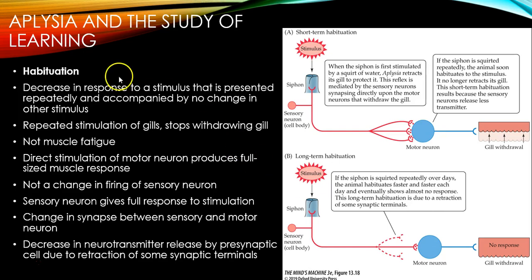Now, in terms of learning, we have two types we're going to talk about. The first is the idea of habituation. Habituation is the idea that if something happens over and over and over again, there's a decrease in response to that stimulus that's presented repeatedly. This happens to us as well.